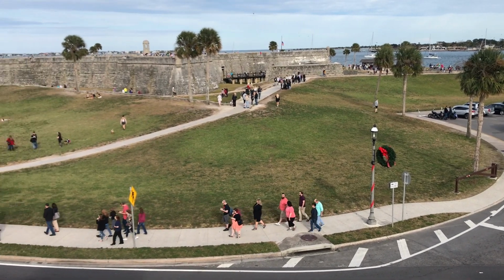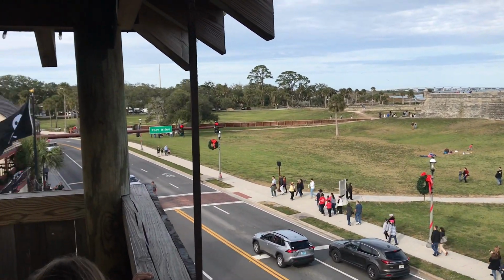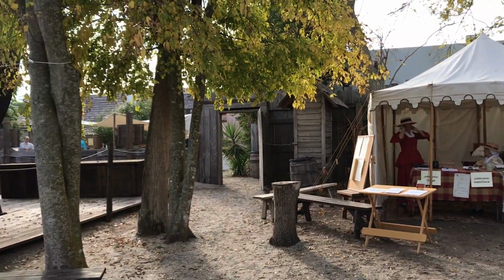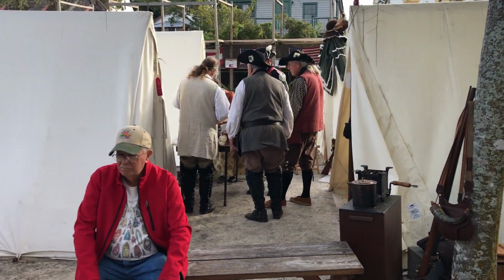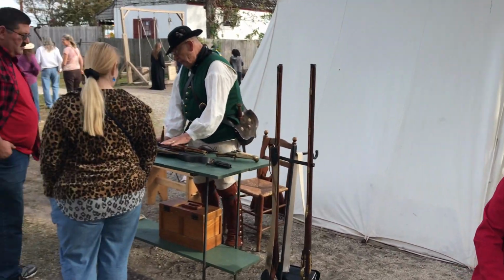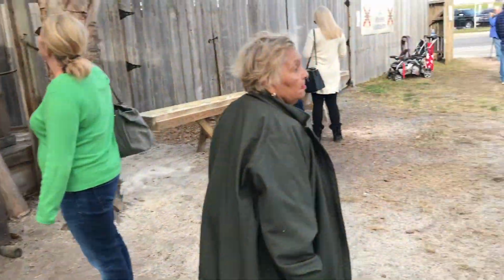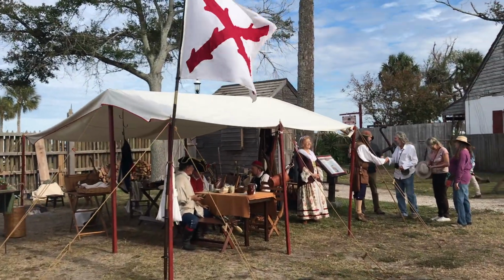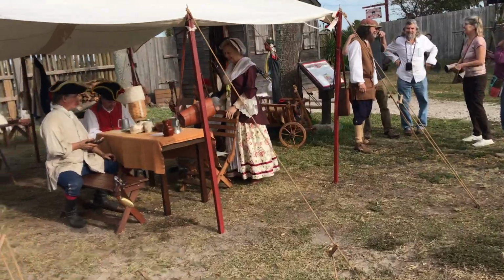This is the view from the Colonial Quarters tower, right across the street from the Castillo de San Marcos fort, the fort that we took you on in the prior video. This is inside the Colonial Quarters. That's the Spanish flag way back then.